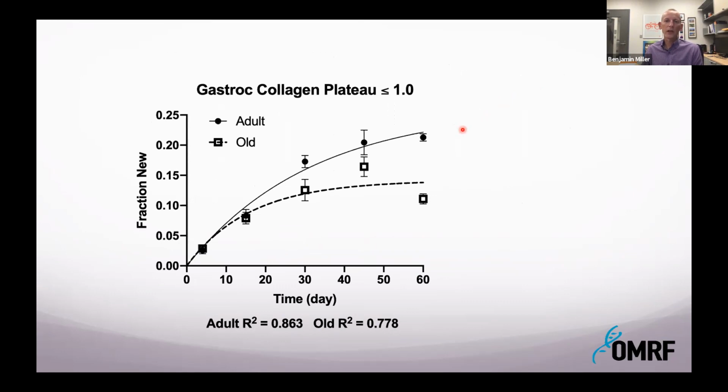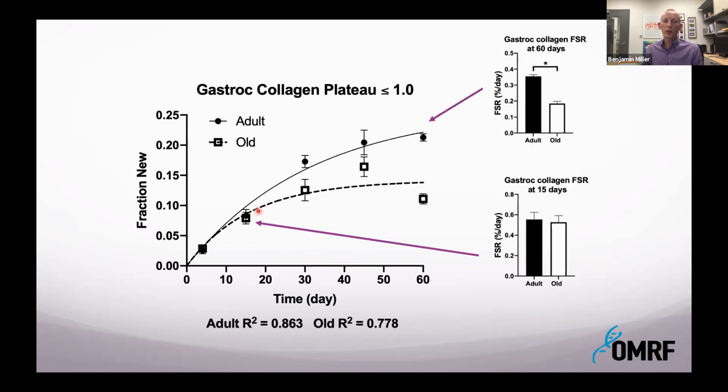And if we do a traditional experiment where we take one snapshot, or one data point, to indicate what our synthesis rate of these collagens would be, you can see that if we took it early at day 15, we would have concluded that collagen synthesis rates were not different between young and old. But if we did it out at 60 days, we would see that the collagen synthesis rates are quite different, and different from when we measured at 15 days. And it's all the result of this plateau value that's far less than 100%. So it's really important in tissues that may not go to 100% that we measure these things appropriately. And quite honestly, with collagen, I won't use any other approach besides this time course approach now, knowing what I've seen from the data we've collected so far.